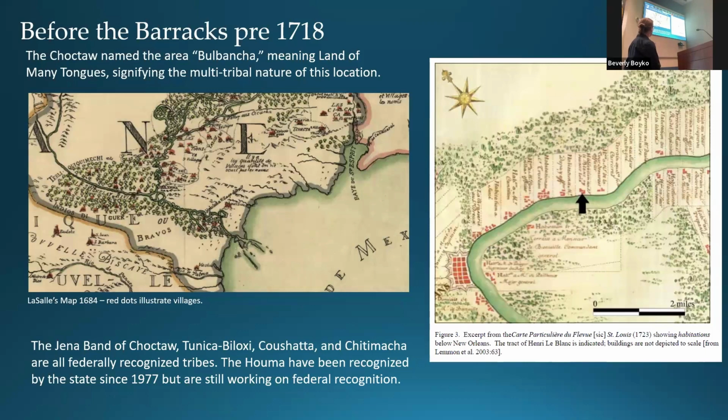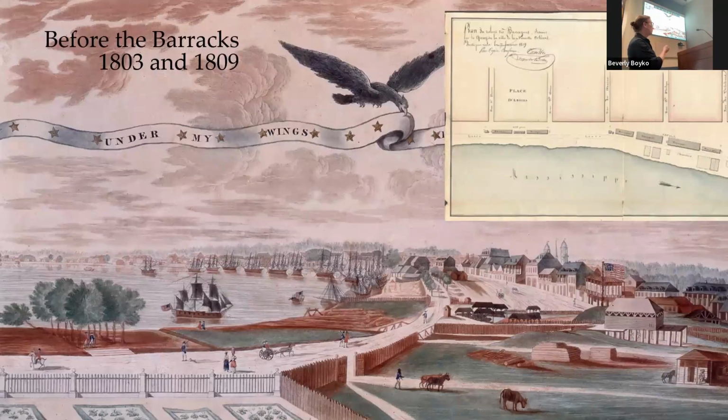We've got the Choctaw, the Tunica-Biloxi, the Coushatta, the Chitimacha. They're all federally recognized tribes, and the Houma are a state recognized tribe. And this comes into play a little later on in the story of Jackson Barracks. Here we are, 1803 and 1809.